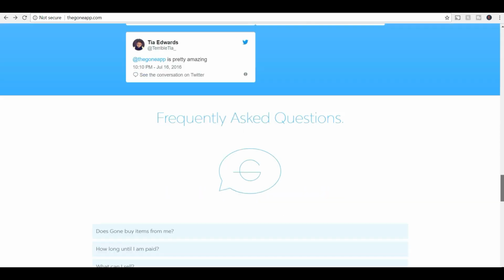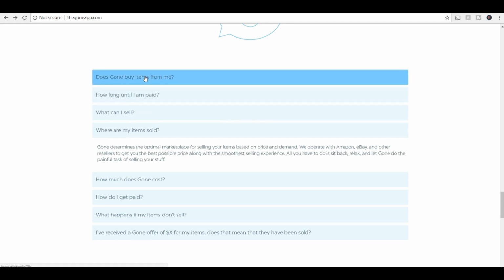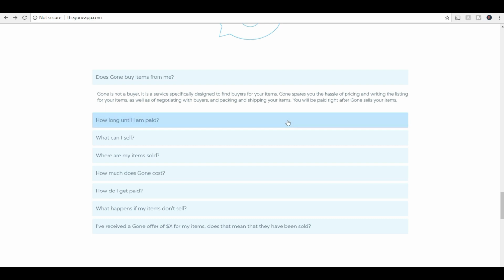Let's scroll down to their frequently asked questions for clarification. Here it says, "Does Gone buy items from me?" Of course they do, right? "Gone is not a buyer." Wait, what? "It is a service specifically designed to find buyers for your items. Gone spares you the hassle of pricing and writing the listing for your items, as well as negotiating with buyers and packing and shipping your items. You will be paid right after Gone sells your items."